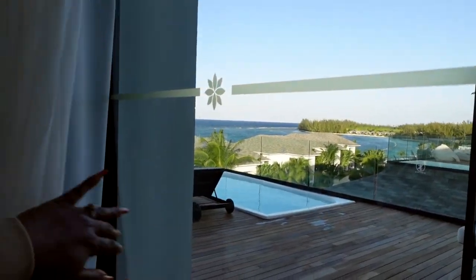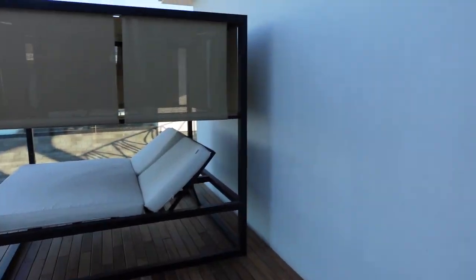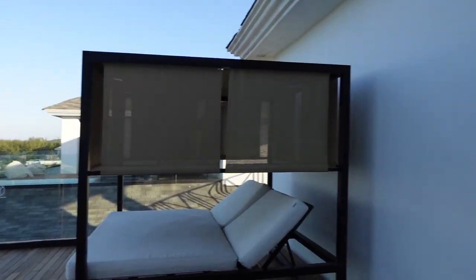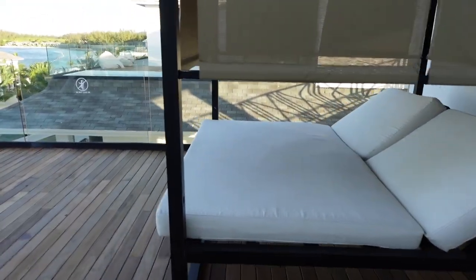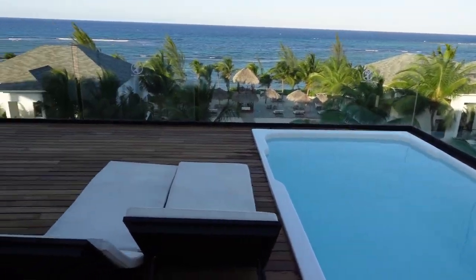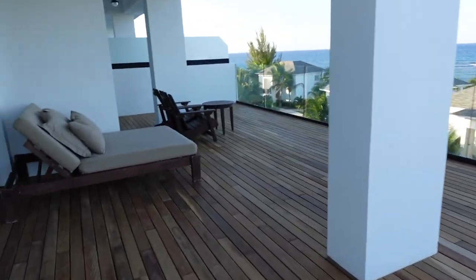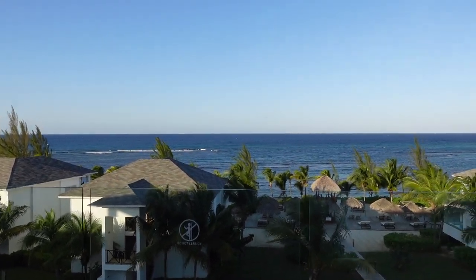And now I'm about to show you guys this bomb balcony slash terrace area with a, what is this called, a day bed, a cabana, that's what it's called. So this is a cabana. This is our private pool. We got two little beds there, a huge deck, beautiful views.